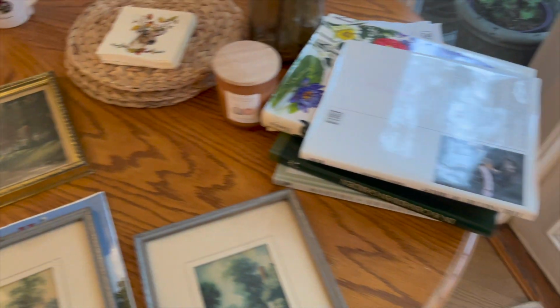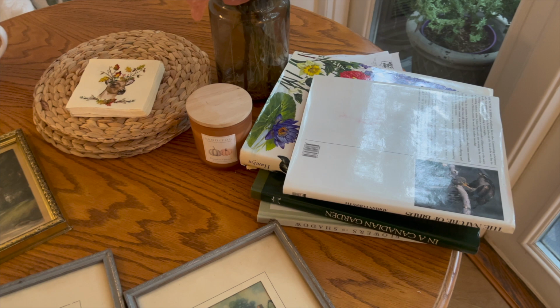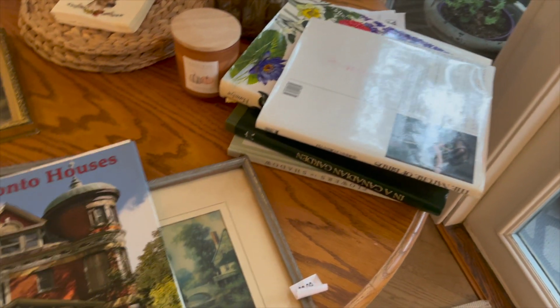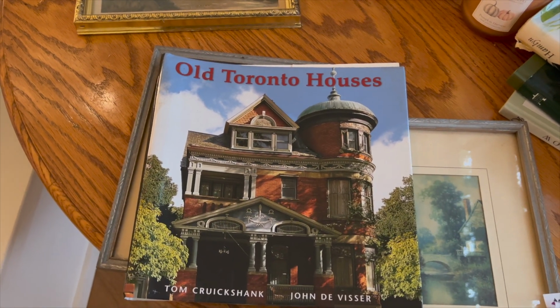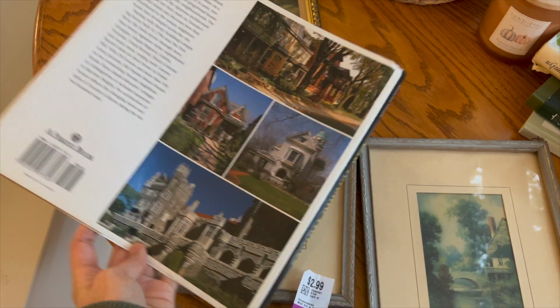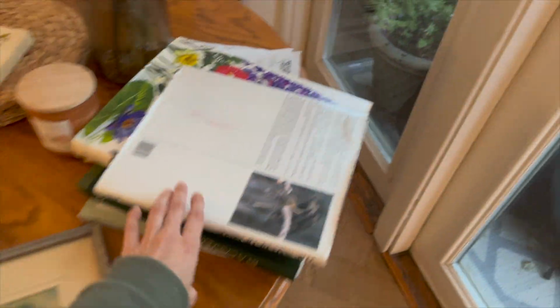And then Value Village is also a great place to get coffee table books if you don't want to spend a lot of money. So I picked some that I just thought were interesting topics. The first one, I already took the book out, but it was Old Toronto Homes. And I really, really like this. This was more of the heart purchase because I was interested in the homes and all the descriptions and stuff. So all of the books that I got were $5.99.